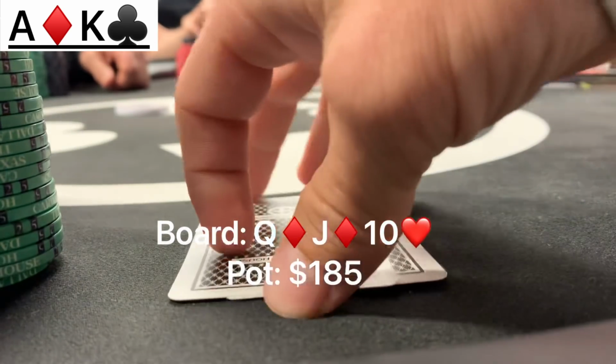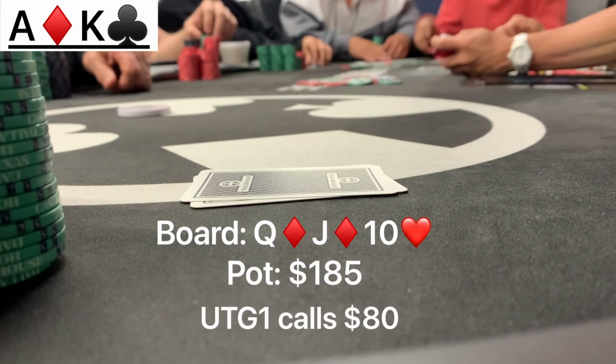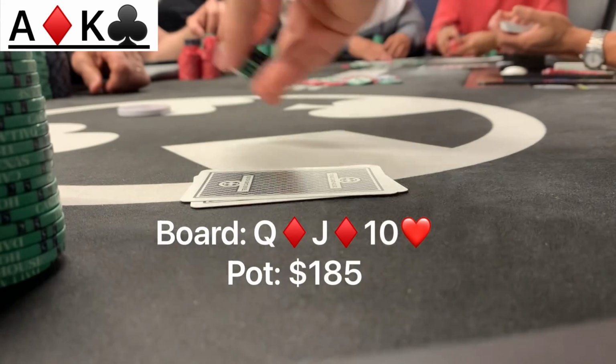We do have the ace of diamonds, which is good for us, meaning that if a diamond hits on the turn, we'll still have the nut flush draw. The limper now calls $80. Now we have to decide, should we just call, try to put in the trap, or should we raise it up here on this board with a nut straight? Raising it up here sounds like the best play.